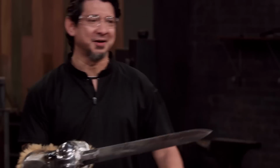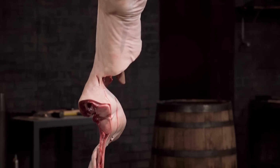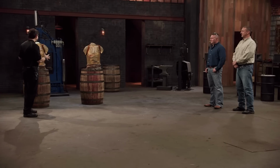Travis, your design of your patah feels good when you're thrusting. It went all the way through the carcass. On a diagonal slice, almost cut all the way through the pig carcass. Overall, sir, your blade will kill. Good job. Thank you.